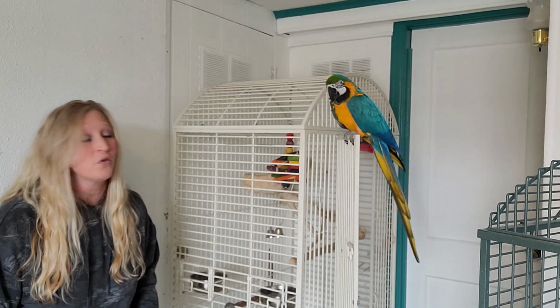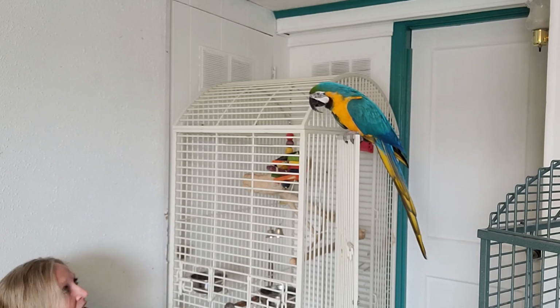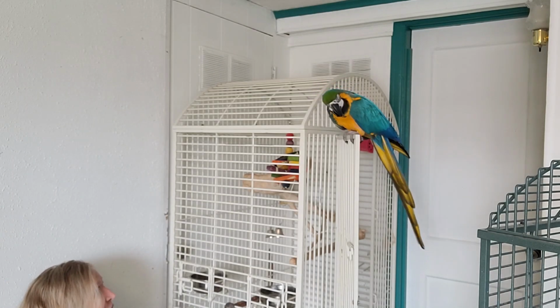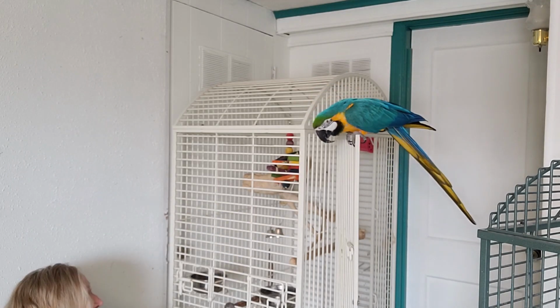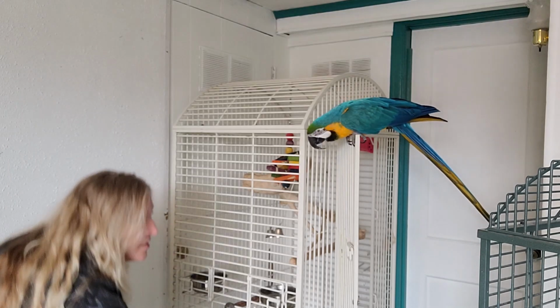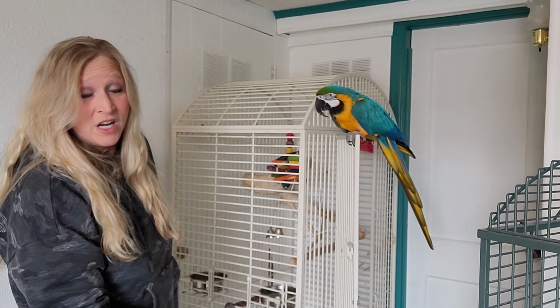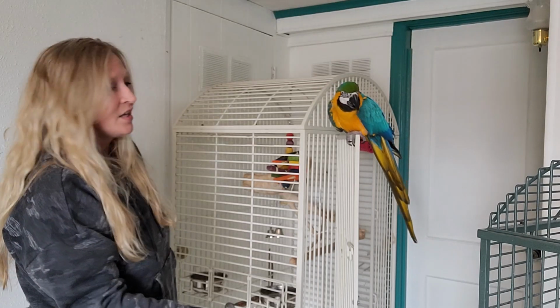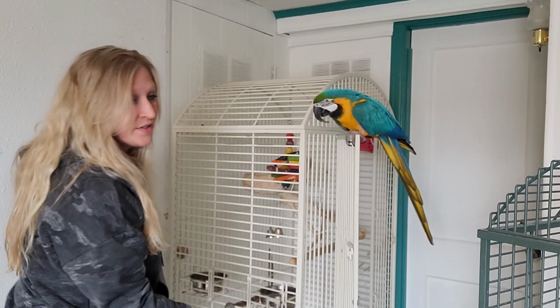So I'm going to go a little bit lower, and I know I'm going to go out of the camera angle here, but you'll get to see Rocco climbing down that much further. So he's not really seeming very interested in coming down. He's on the door right now, so I'm actually going to take the nut all the way to the bottom of the door and see if he'll use the door instead.